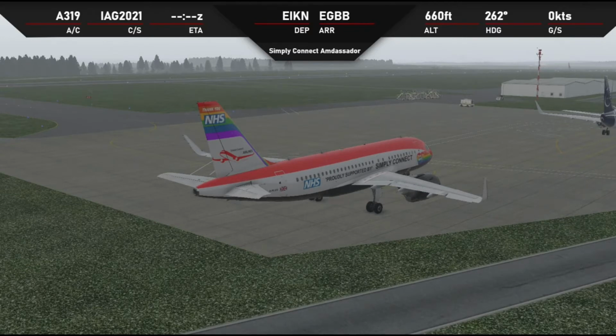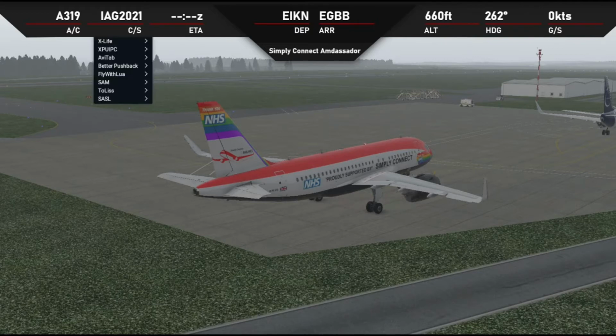Why is this suddenly don't want to talk to me? Simply 316 ready for pushback and engine start. Simply 316 pushback and engine start approved.